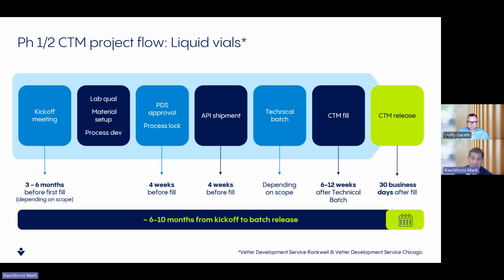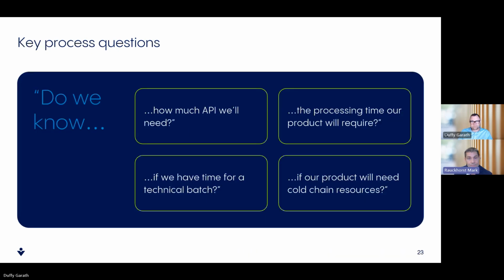So overall, again, very hard to put an exact number on, but from kickoff to batch release, depending on the scope of the work, 6 to 10 months is a pretty good timeline for the manufacturing and release of a clinical batch. So a couple of final thoughts and questions as you're beginning this whole process.